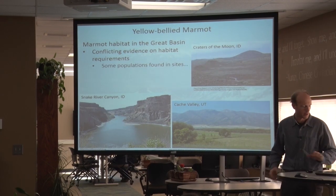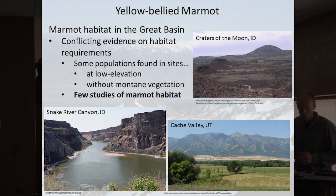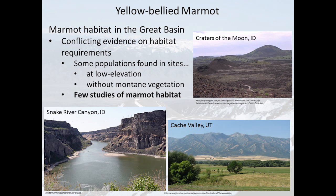The problem is, inconveniently, that some populations in the United States are found at low elevation. Craters of the Moon National Monument, Snake River Canyon, Cache Valley, which is an agricultural valley near the Idaho border. Not very montane habitat there at all.